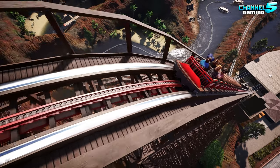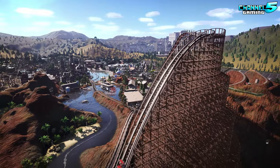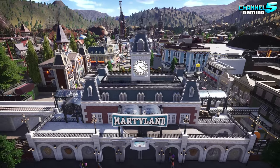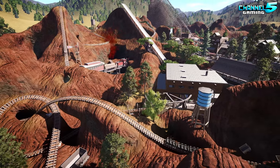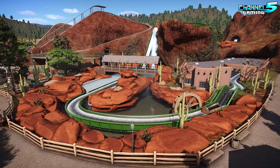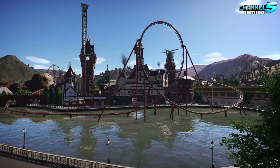What I have for you guys here today is a gigantic Woody. No, but seriously, this wooden coaster is ginormous at 1.4 kilometers in length and 80 miles per hour. It is ripping across the landscape at the back of this end-to-end, absolutely magnificent mega park called Martyland. We're looking at multiple themed areas here today. Got some Western, pirate, steampunk, fantasy, East Asia, and so much more.